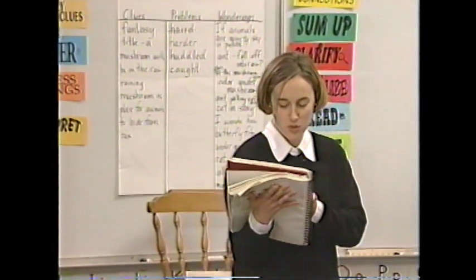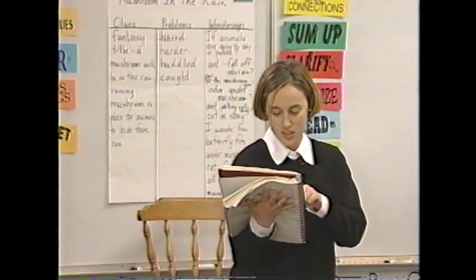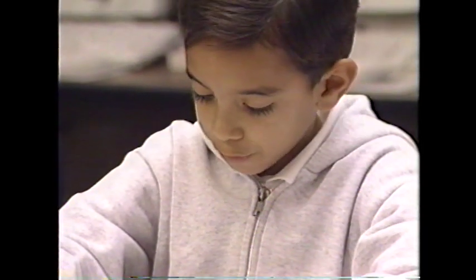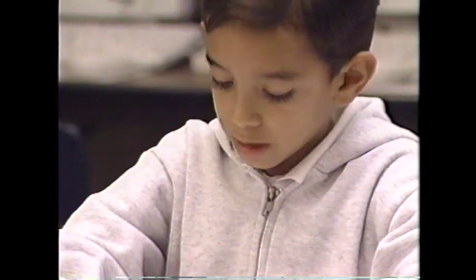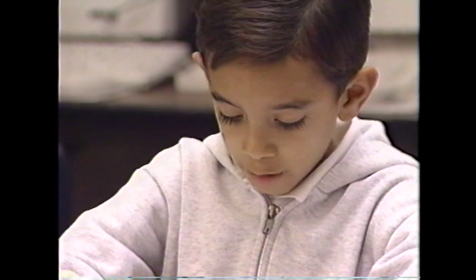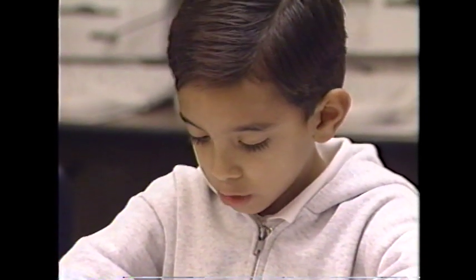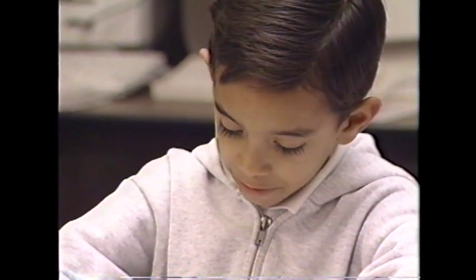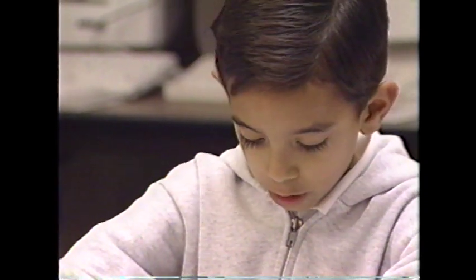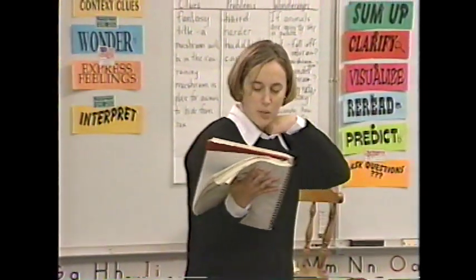Alvaro, why don't you continue reading? "The fox turned up his nose, licked his tail, and ran off. By then, the rain was over. The sun looked out from behind the clouds, and everyone came out from under the mushroom bright and merry." Good, let's stop there. Let's go back up to the fox.